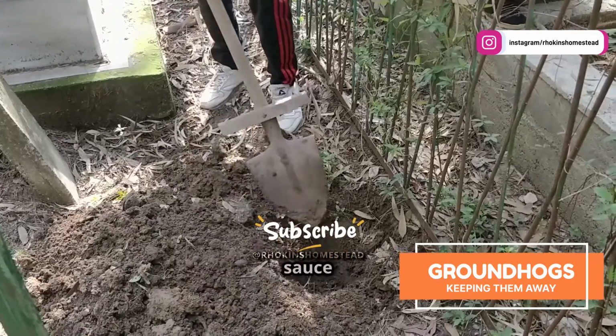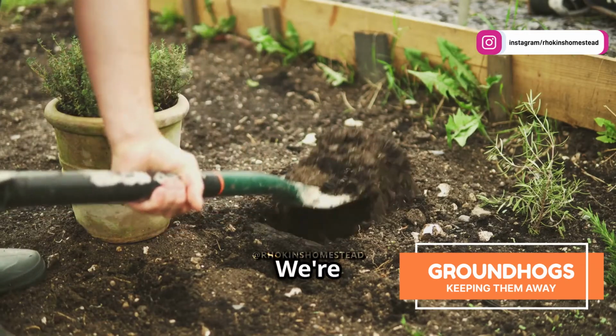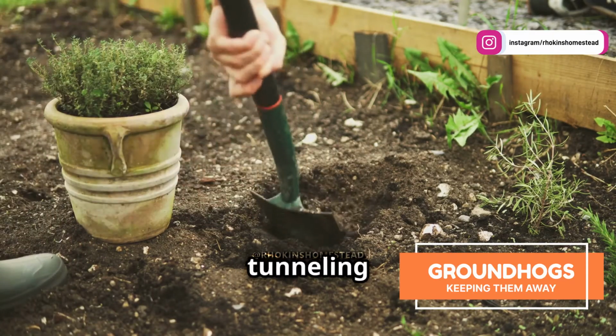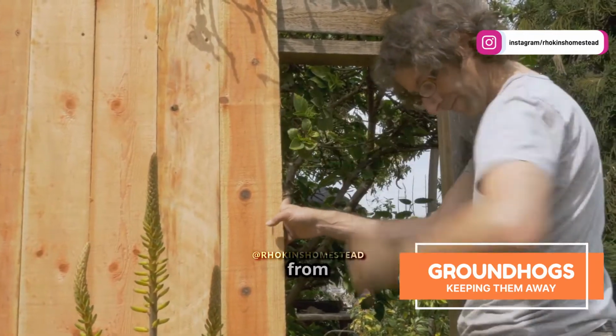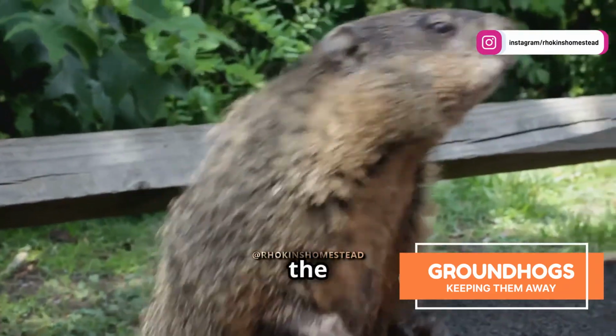But here's the secret sauce. We're taking it underground. Yep, you heard that right. We're burying that fence about 6 inches deep, creating an underground barrier that will make those groundhogs think twice about tunneling under. And for an extra layer of protection, we're going to angle the bottom of the fence outwards, away from the garden. It's like giving them a gentle nudge back to their own neck of the woods.